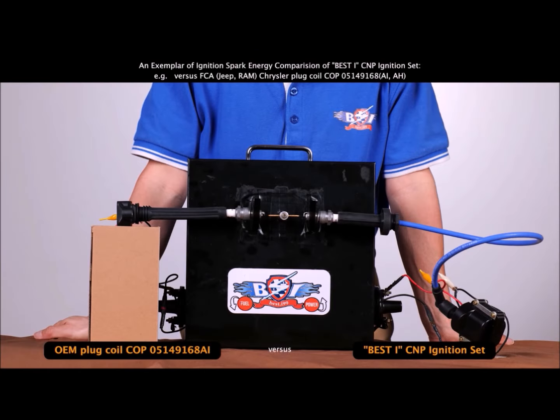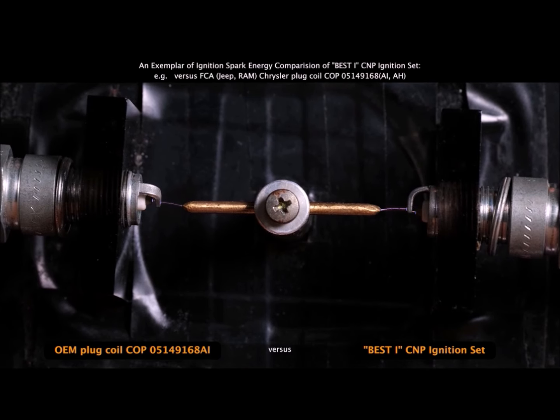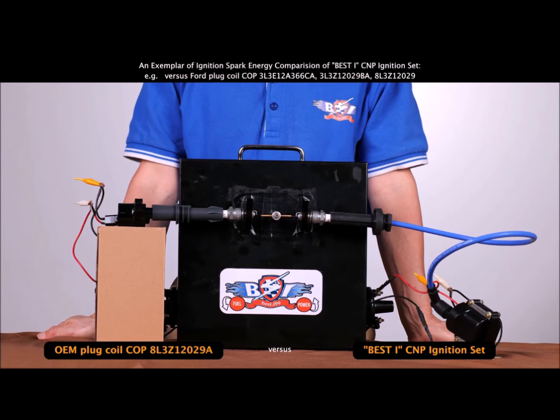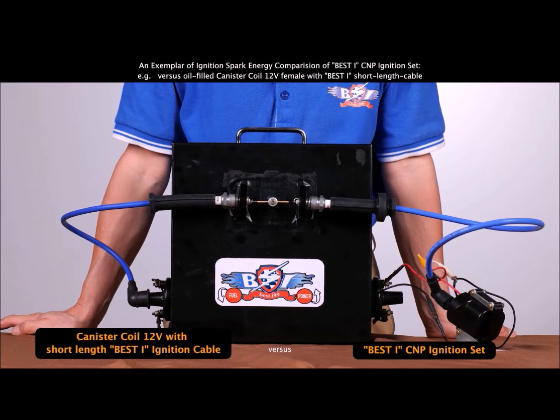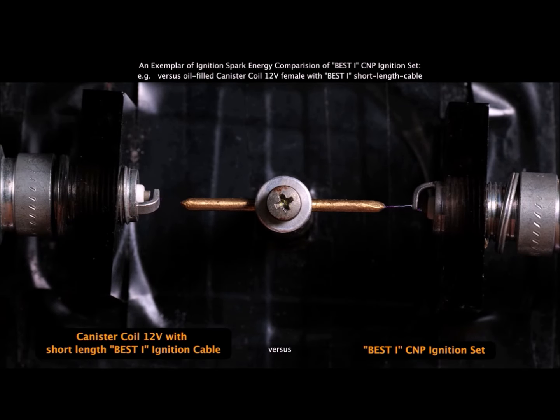An exemplar of the BEST I CNP ignition set for FCA, Jeep, Ram, and Chrysler. An exemplar of the BEST I CNP ignition set for Ford. BEST I CNP ignition set versus oil-filled canister coil 12V in conjunction with BEST I short-length cable.